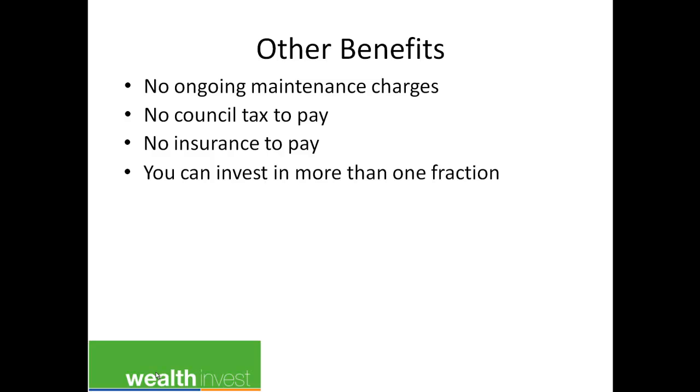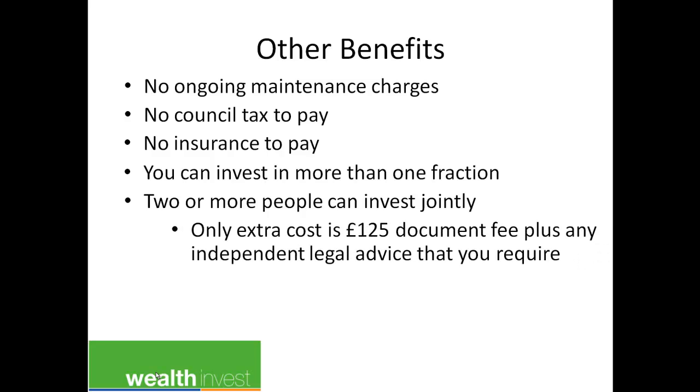And of course, although I'm using these numbers based on a fraction of one of the units, you can invest in more than one. There are 13 fractions in each complete suite, and you can invest in 1 to 13 of those. Also, if you and a mate want to get together on this, two of you could come in as joint owners and maybe just put in 7.5k each if the 15k was a stretch.